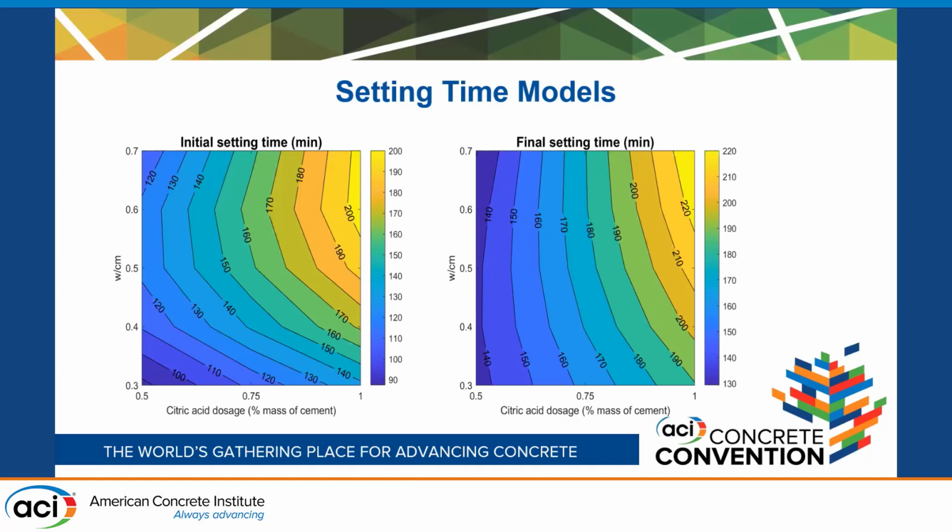This is very useful as it shows that it is very possible to control the setting of BCSA to reasonable times for increased applications. For example, at a minimum of about 1.5 hours for the initial setting time, that is very reasonable to either batch and transport cement to a site or to batch on site and use for construction or other applications.